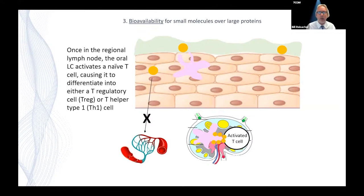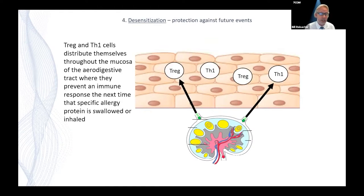And once they are broken down and processed by the Langerhans cells, they head to the local and the regional lymph tissue where they activate naive T cells. And they allow these T cells to differentiate into T regulatory cells, which put the brakes on the immune system, and T helper 1 cells. And these then get redistributed to the oral mucosa and again downregulate the immune system with respect to the allergen that it received. And then the next time that allergen is exposed to the mucosa and that surface, it has less of a reaction. So that's how this whole process works.